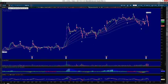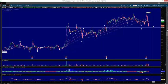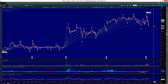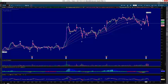Google. Nice red day there. Google looks like it just wants to roll over. All right, Google's at critical support. You can see it right here at the 700 level. Google breaks 700, you're probably going to see another $15 to $20 move quite fast. Okay, but yeah, Google, that's it. Over and under 700, more so looking at that 700 if the market rolls.